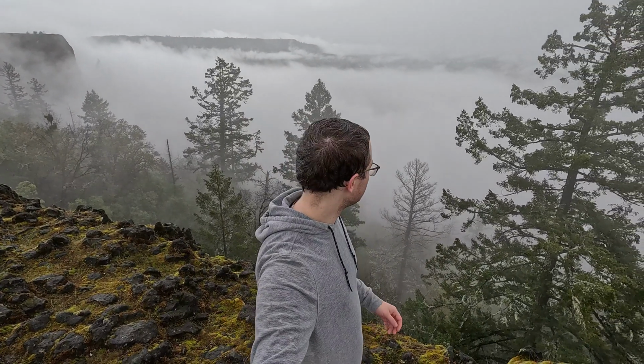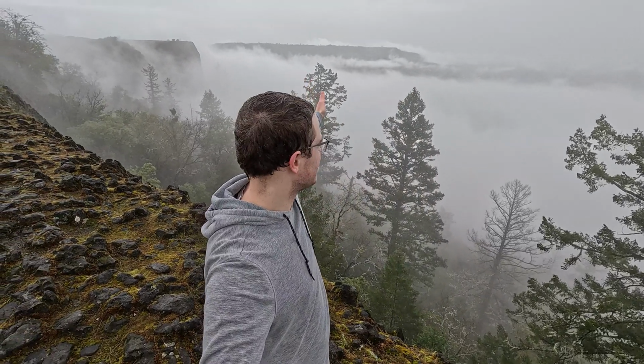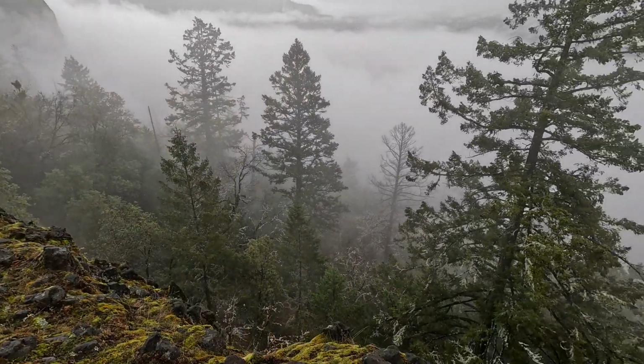As you can see, we made it to the top. Currently, this is kind of looking towards the east, towards upper Table Rock. We're on lower Table Rock right now. This one is the slightly longer hike, but very short and doable. I'm gonna show you kind of over the edge.